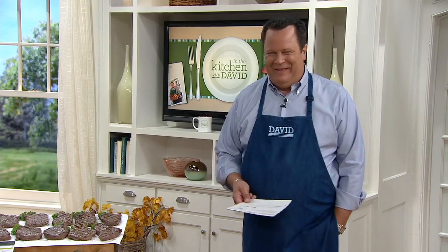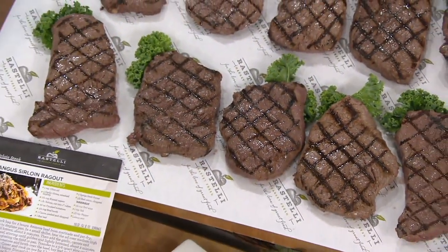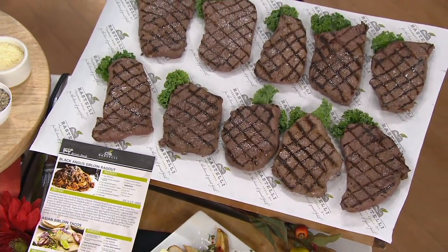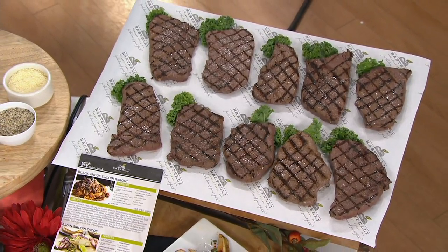It's our food of the month, and these are black Angus sirloin steaks from our friends at Rastelli Meats. We're talking about 10 6-ounces. Remember that this is center cut. This is all black Angus. This is aged 28 days.